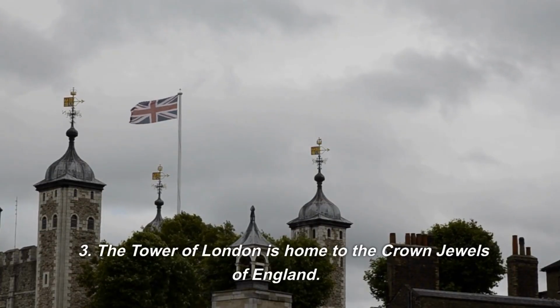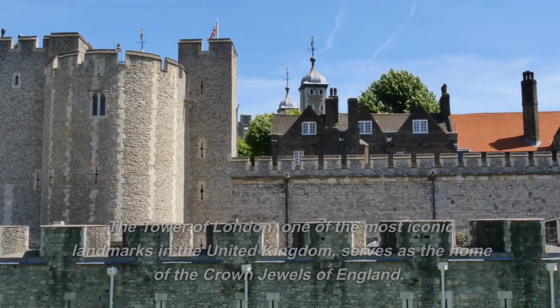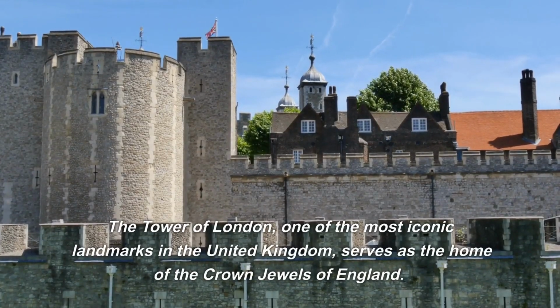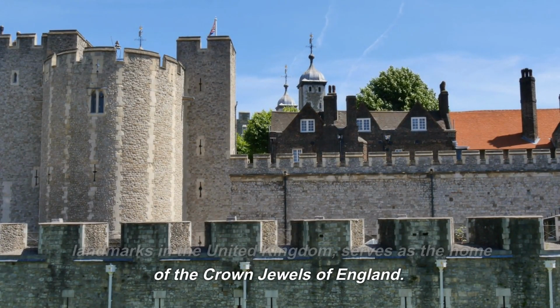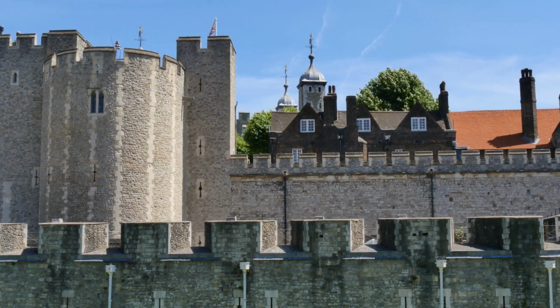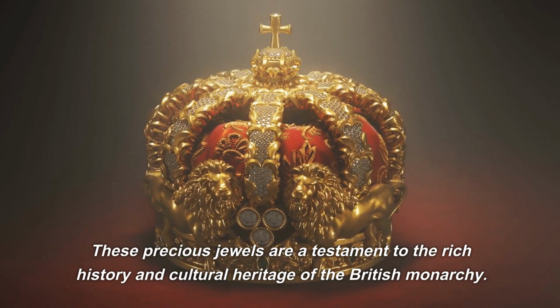3. The Tower of London is home to the crown jewels of England. The Tower of London, one of the most iconic landmarks in the United Kingdom, serves as the home of the crown jewels of England. These precious jewels are a testament to the rich history and cultural heritage of the British monarchy.